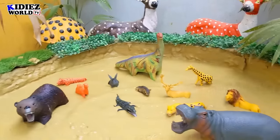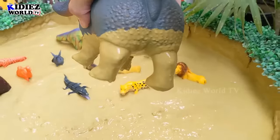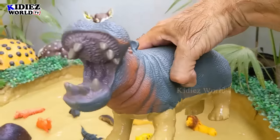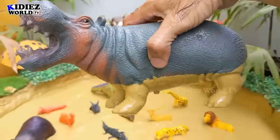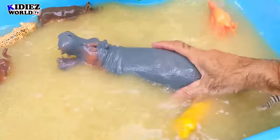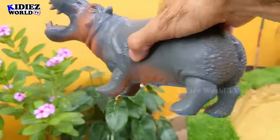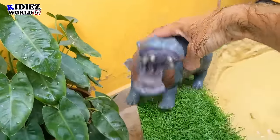And the next one we have is this big hippopotamus. These are among the biggest animals on the planet. Just look at his mouth. He has a very big mouth. Let's watch him. Here we go. Hippopotamus. Just look at the size of this beast.